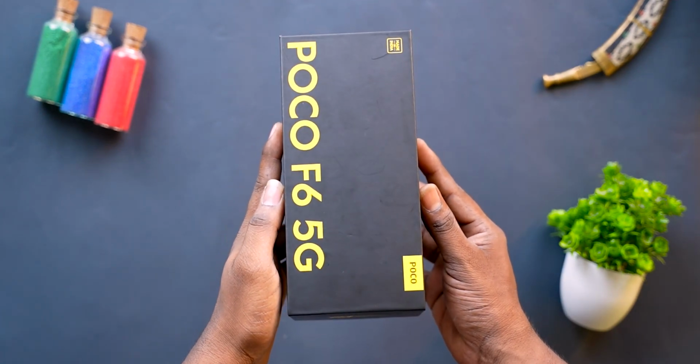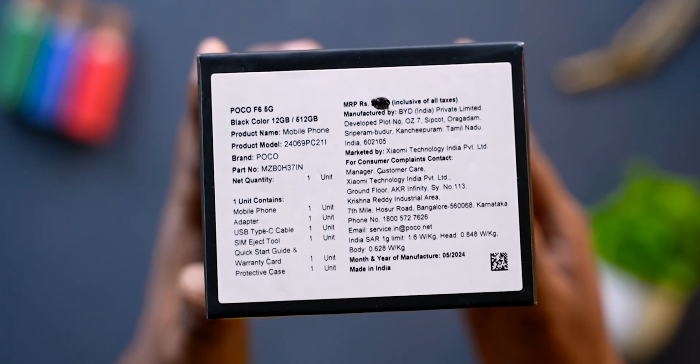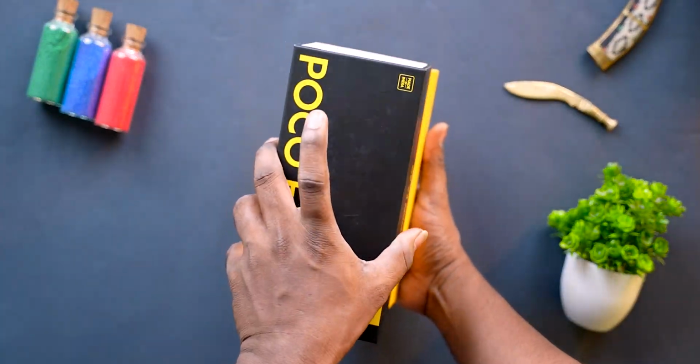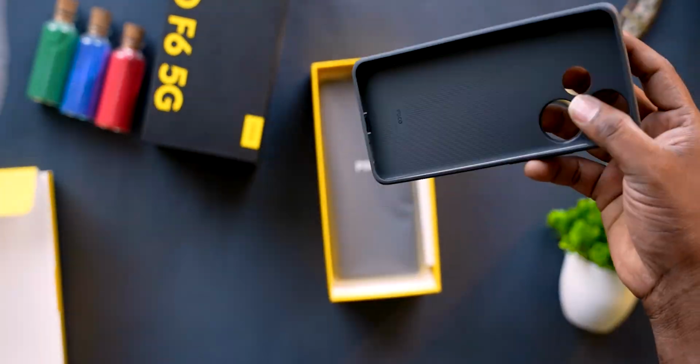It's a typical Poco box with black and yellow colors. In the back side they highlighted the specs. In the top they mentioned the storage variant. Let's cut the seal and look what's inside. Inside there is a small insert with a SIM ejector and user manual. And Poco includes a back silicone case.